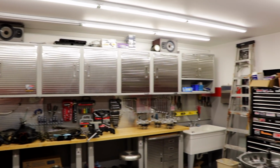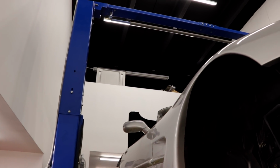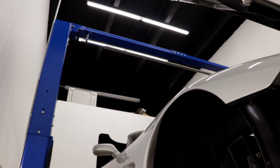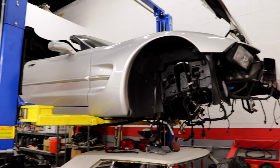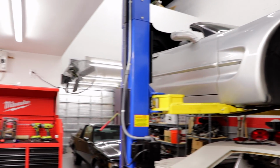I've got a full bathroom. I've got hot water. Got pretty much everything I need. And upstairs, I've got a stock room so I can keep a bunch of car parts and different miscellaneous things for storage. Overall, I'm very happy with the shop. There are still some things that need to get done, so there'll be future videos on all the updates that I have planned for the shop.